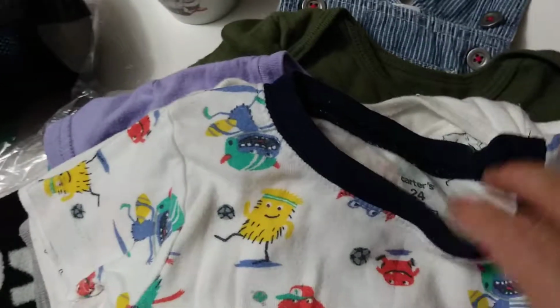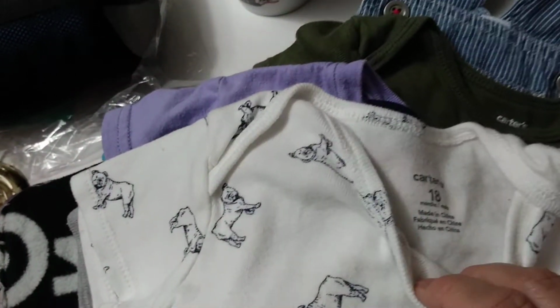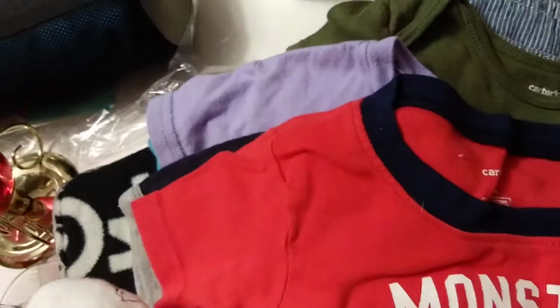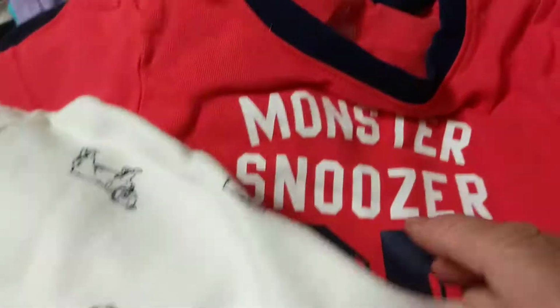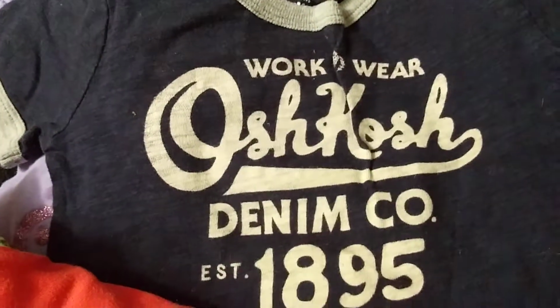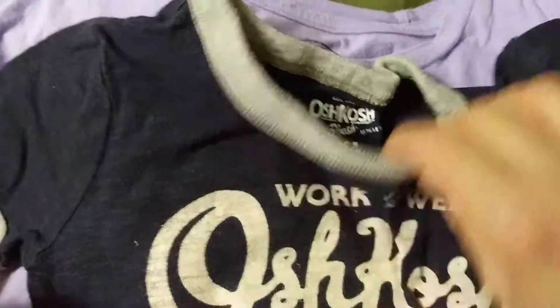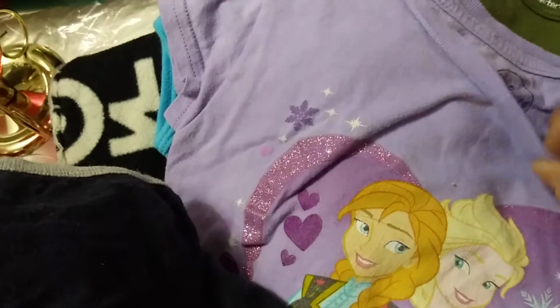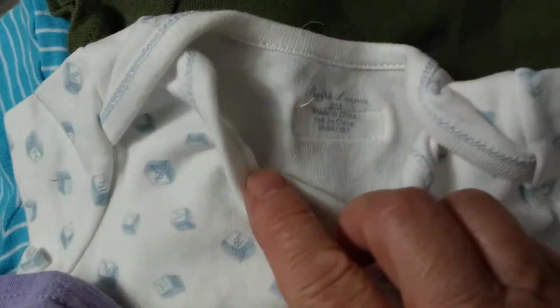And I washed it all. It's several different sizes. These are size 24, really, really cute. Carter's, this is a size 18 months. Here's another 24 months monster snooze, really cute. This is an Oshkosh Denim Co. size 18. Here we have a Disney 15.6. I'm not even sure what that means because I don't have kids.